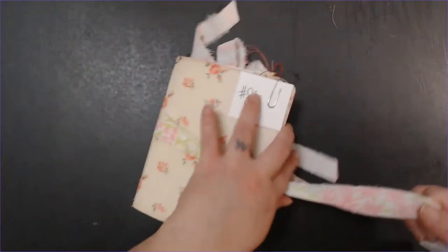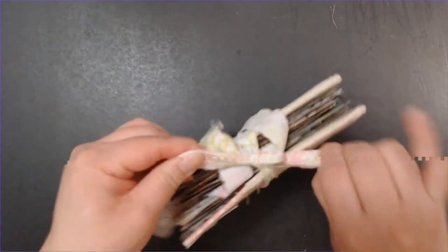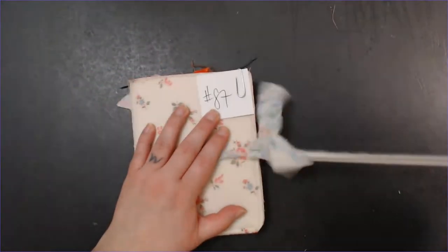So let me tie this back together. These were a lot of fun to make. I'm definitely going to make these again. They are adorable, and they're nice and soft. These are really the only soft cover books I think I've ever made. Okay, so last one in this style, which is number 87.